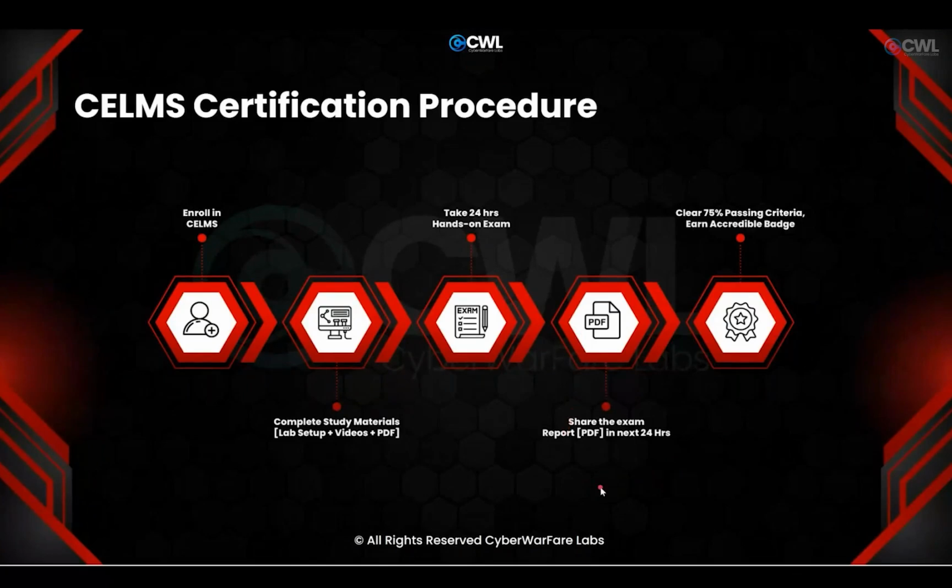For the 24-hour examination, you need to submit a report. You need to submit the report of whatever you did in those 24 hours. We will be analyzing your report, and if you get 75% marks, then you will be assigned a credible badge, and you are a certified enterprise lateral movement specialist. For the examination, you need to work a little bit hard, as you will be doing everything in the lab.